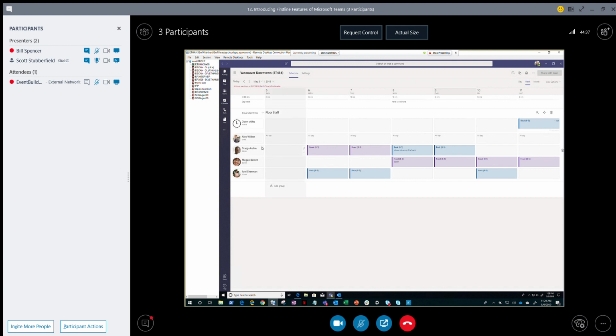What I've got here is all my users that are a member of the team, and then I've got different shifts that I've created and assigned to those people. If I wanted to create a new shift, it's just as simple as hitting the ellipsis here, and I could add a shift. I can name it whatever I wanted to, give it a certain time during the day, and then assign it to those users that are in my team. To save some time, I've pre-populated a number of shifts for different people.